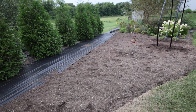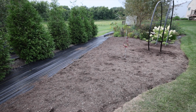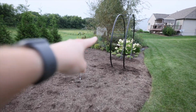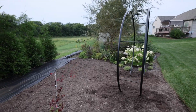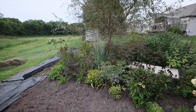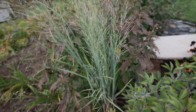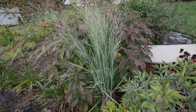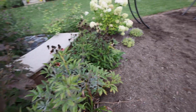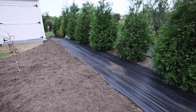I still haven't decided what I'm going to put along the fence. I think I'm going to need the fence to be installed first before I make that decision. I've considered putting more of the totem pole grass that I have over here. I've had several comments on it, so I think a hedge of this totem pole grass would be really beautiful. You can see it's getting its seed heads here as fall approaches, but it's just a beautiful blue element, and I think it would contrast nicely with the green arborvitae in front of the black fence.